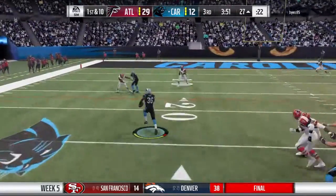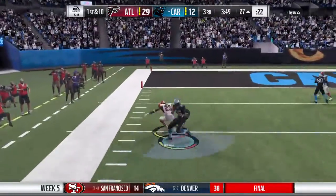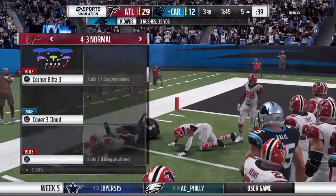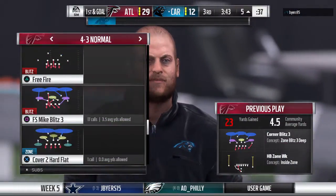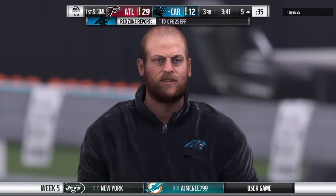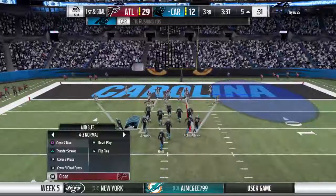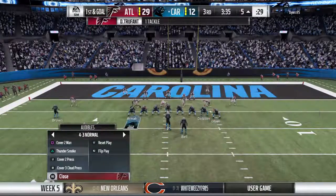Here's Davis now. Room here to run. Whoosh. And he gets it all the way down inside the 10 to the 5-yard line. 23 yards on the pickup there and a first. And we all know it's turned into a passing league in the NFL, but that doesn't mean people still don't like to run the football.